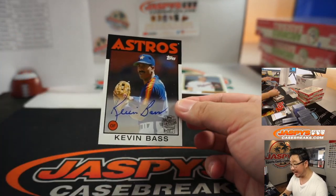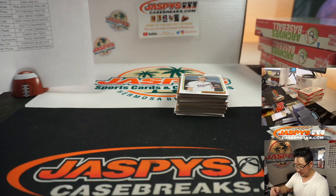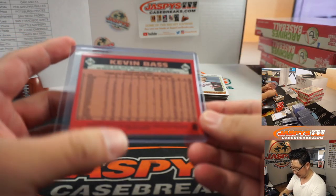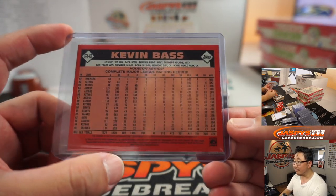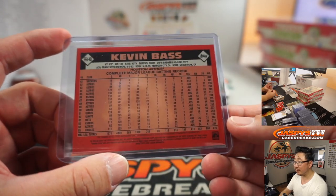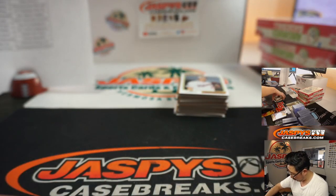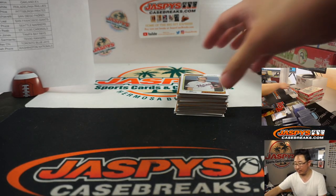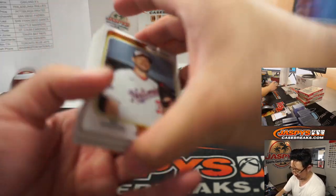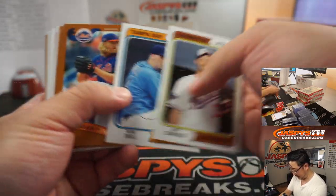And we got Kevin Bass. Astros, that'll be for Adam Richards. I kind of remember Kevin Bass. He's from the LA area. Born in Northern California. No, actually, Menlo Park's also Northern California. Northern California guy. So the variation of this would say San Diego for that Scherzer.